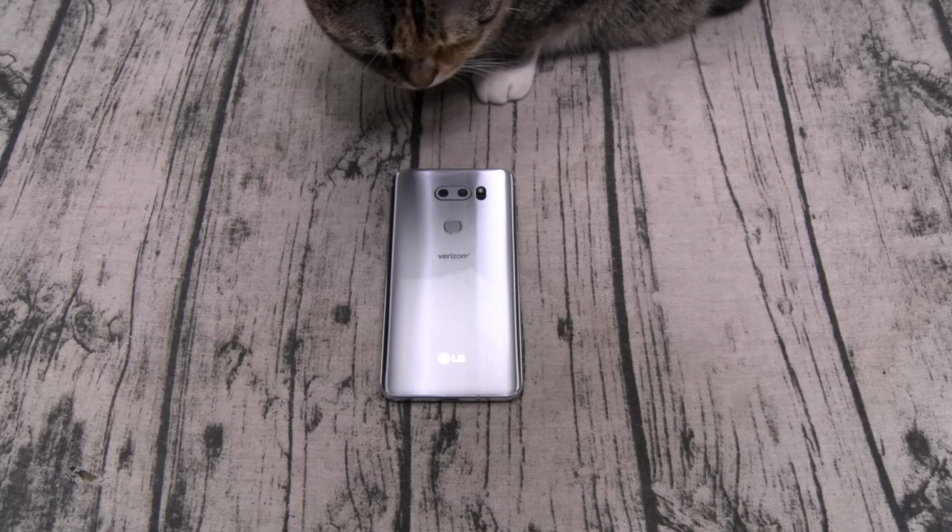Number 4, LG V30. Now there's one word I could use to describe the V30: the camera. The camera on this phone is amazing.